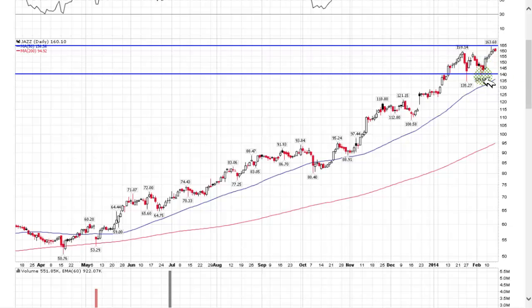Okay, so JAZZ, this is a daily chart, good double bottom setup. We've had a nice rally. We broke out above prior highs at 159.14. We flashed the topping tail at 163.68, and we're inching our way back up to that level. I don't like the fact that we had a pullback off of Friday's highs. It means that as we near this prior resistance level, you have people that are taking money off the table in anticipation of resistance at this level. So I would much rather like the stock on a pullback.